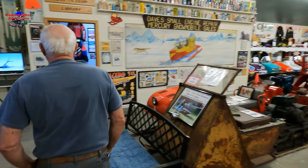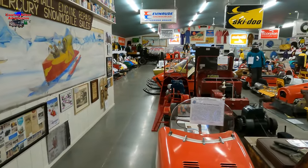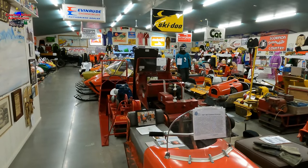We'll walk around this way. By the way, folks, you can rotate your view. If I'm doing this in 360, I'm most likely going to do that. So you rotate your view on your device and look at anything you want to look at.